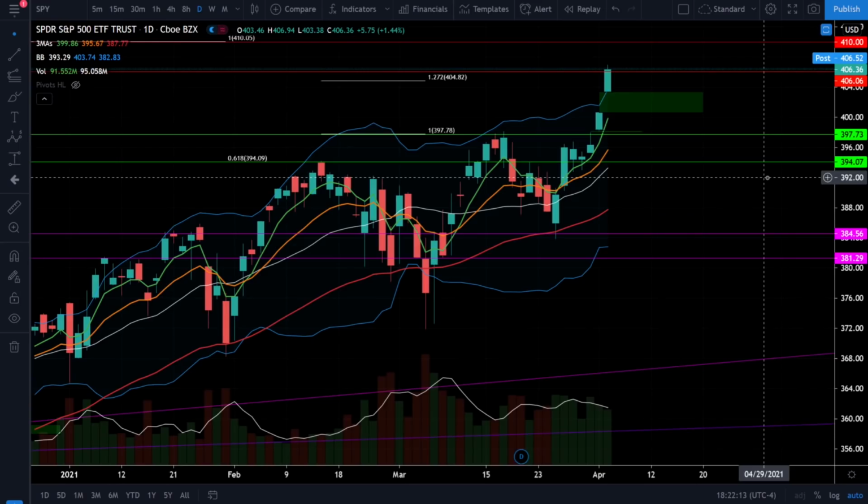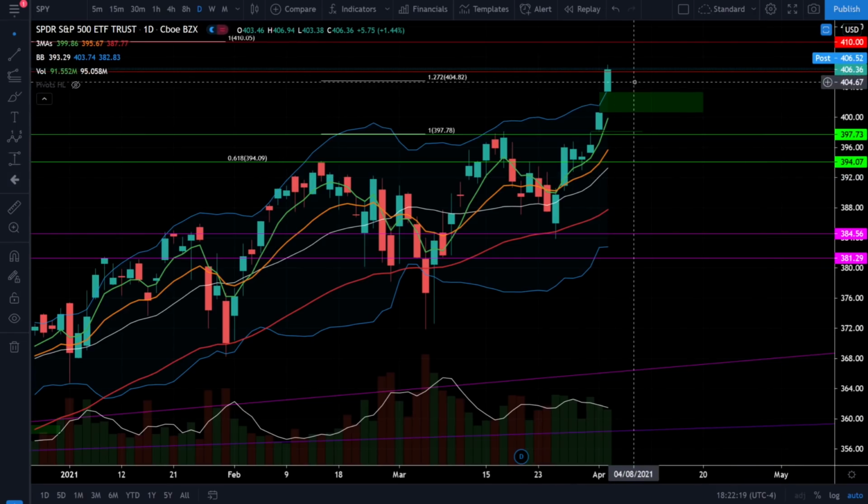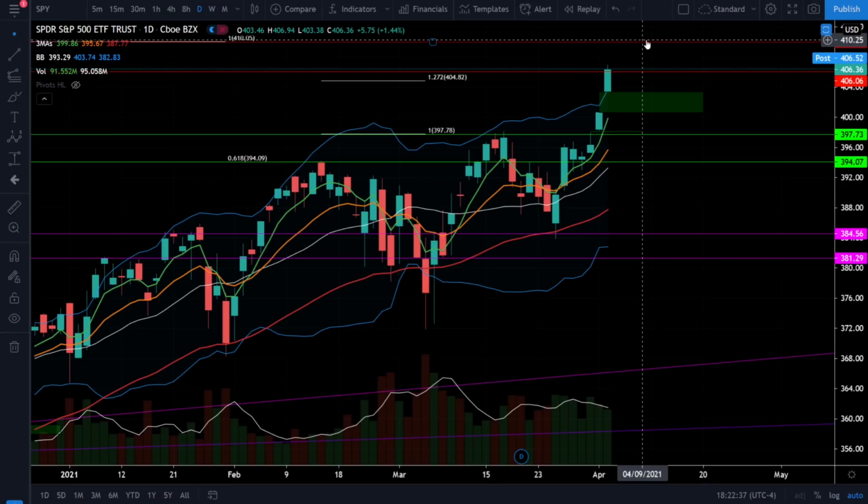Next up is the S&P 500 SPY ETF, and we saw SPY having a very bullish day today, going up 1.44% and blasting through my price target at 404. If you remember back to the weekend video, I said the SPX price target was revised up to 4060, and the SPX actually closed at 4078 today. So that is a bullish event for the S&P 500, which means we're already looking up towards that next price target, which is up here at $410.